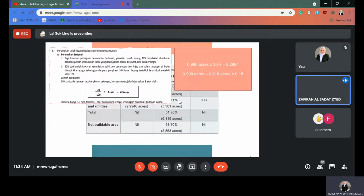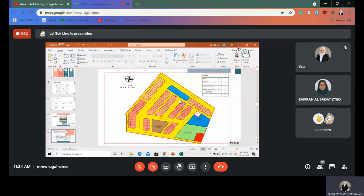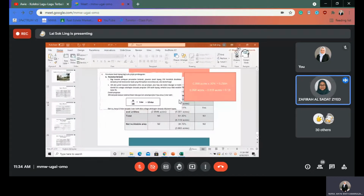Okay, kejap. So maksudnya, sebab dia kata 30%, 30% dari jumlah kemudahan. Mana hilang? Dia dah kecil. Tak nampak. Okay. Share screen pula. PowerPoint slide. Oh, tengok ni lah. Nak tengok yang tadi tu? Yang layout plan tu. So, sebab dia kata 30% dari jumlah kawasan boleh diambil kira sebagai sebahagian daripada 10%.